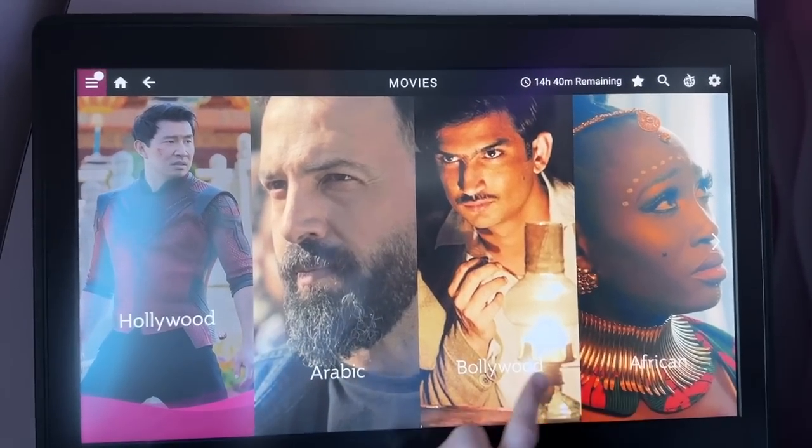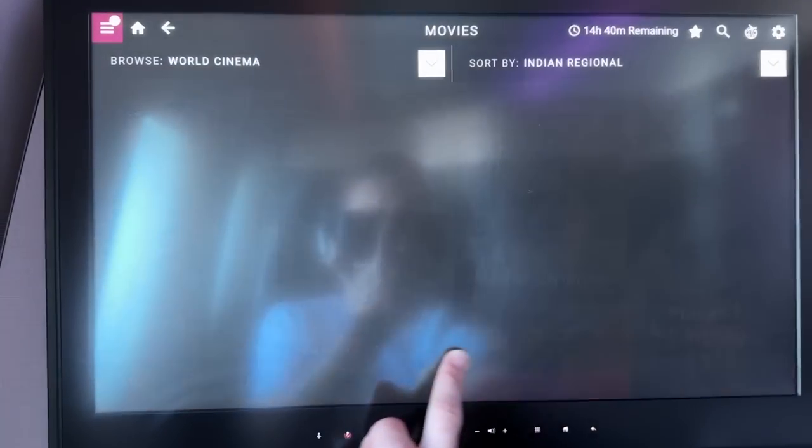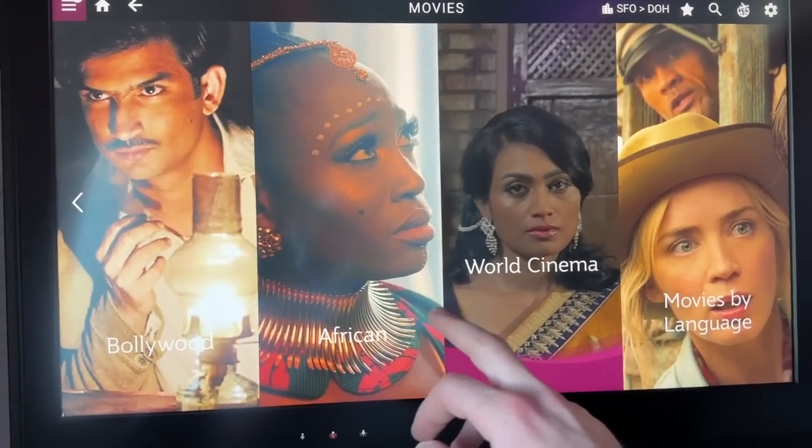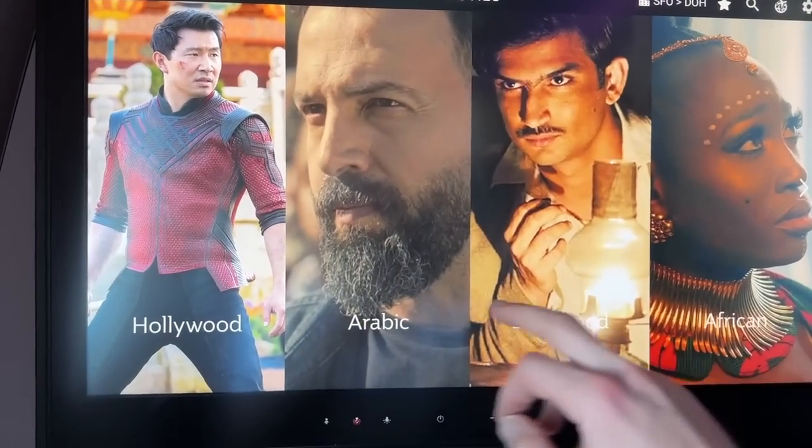Maybe your style's more movies on these long flights to help pass the time. Well, don't worry, because there's just as many movie categories as there are TV categories, and the movie selection is even greater than the TV show selection.